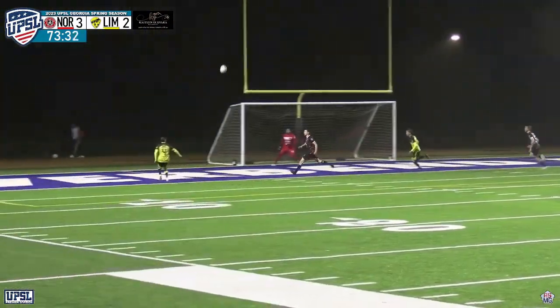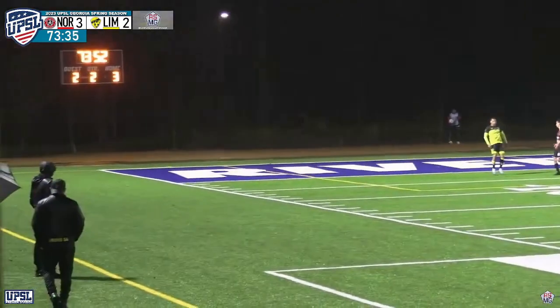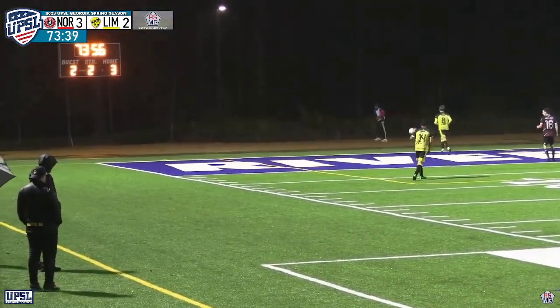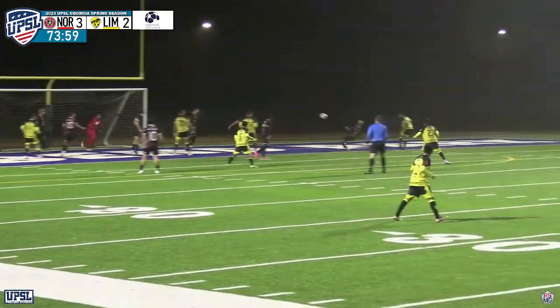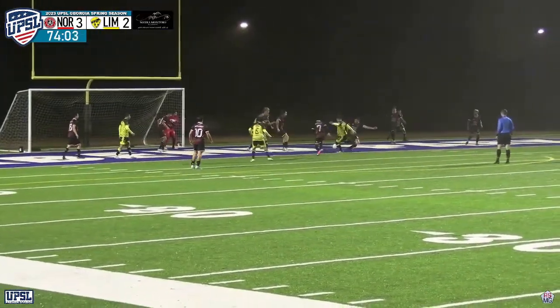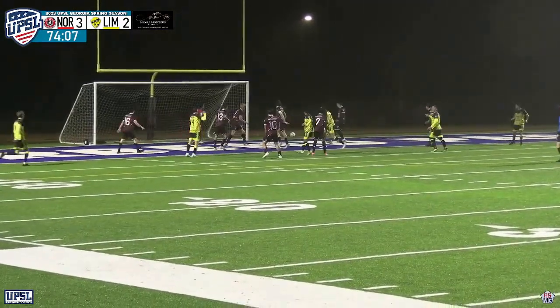LGSA, they're pushing. Poor clearance. Back into the midfield. Good defensive clearance. Finally coming through from North Georgia. But that's going to be going backwards, so LGSA will be the recipients of... Corner comes across. Slight deflection from North Georgia. Still there. Still bouncing. Shot on goal. It's not going in.